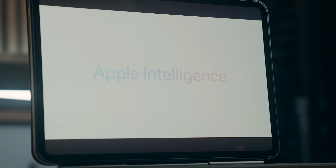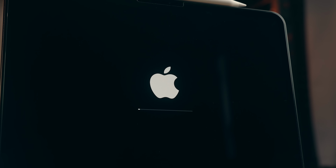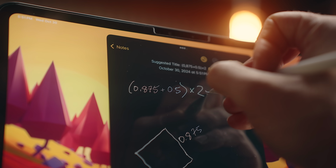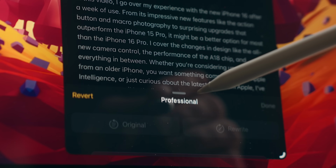On top of that, a lot has been updated since the M4 iPad Pro was released. iPadOS 18 is now available, including Apple Intelligence, and the general experience is changing a lot in some areas. Today, I want to dive into what that whole experience has been like so far, including a lot of those changes. So if you want to know more about my long-term use with the newest Pro iPad from Apple, stick around and let's get into it.